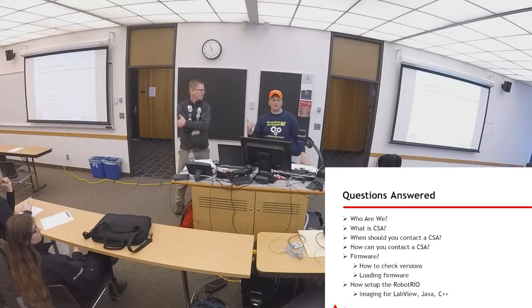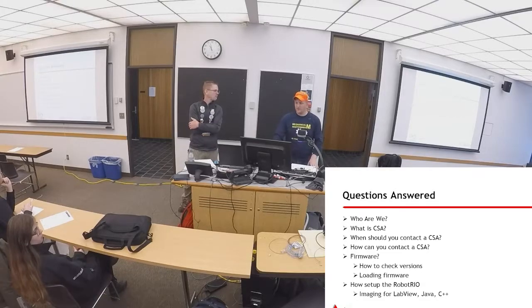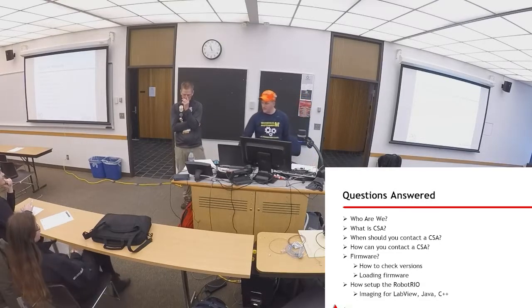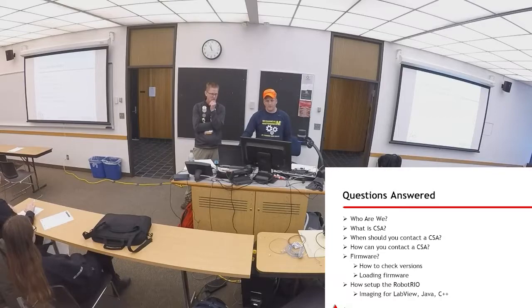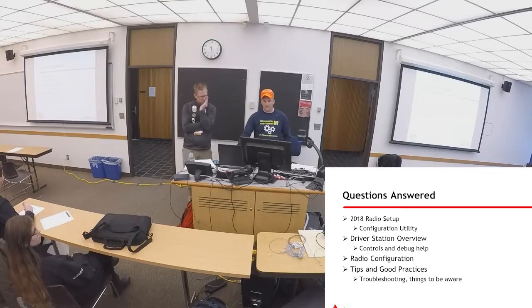Because it saves a little wear and tear on me and Chris as we walk around, and a couple other CSAs and the FTAs when they're up there, when things don't match for the field play. So, I think I took out some of the radio configuration stuff, but it might be in there. Driver station stuff, radio configuration, and some tips and good practice stuff we'll be covering.